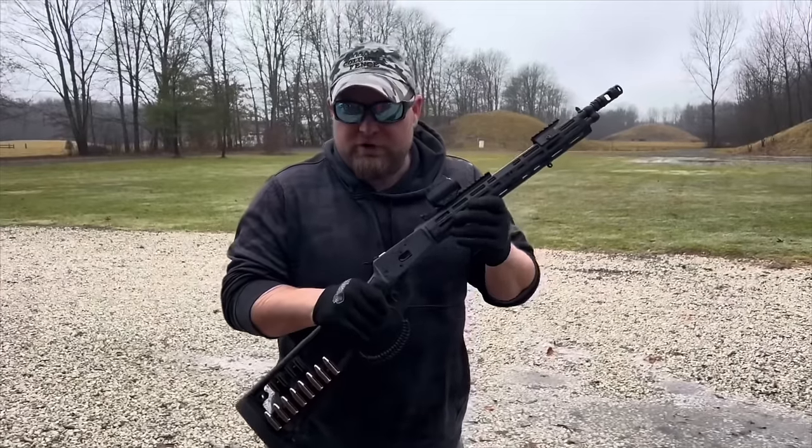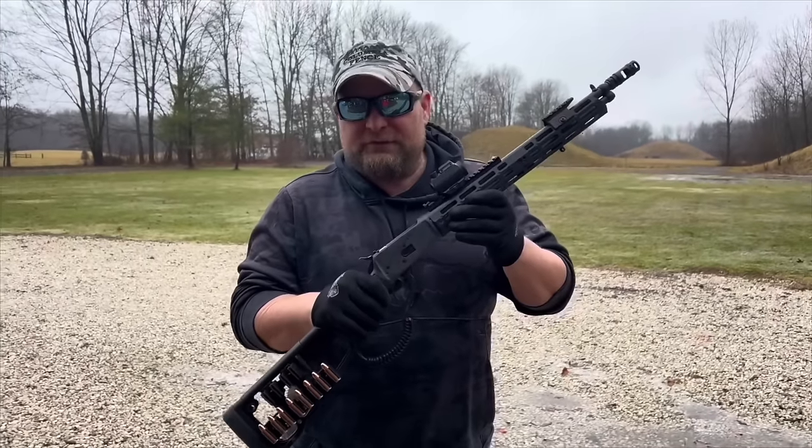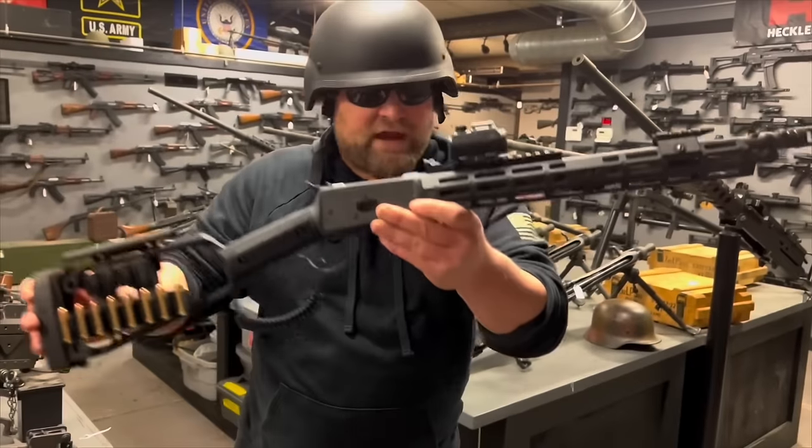So the first rifle we're going to do with our first test is this Rossi R92. 38 Special or 357 Magnum. So is this thing a cowboy gun? Or is it more of a tactical weapon?